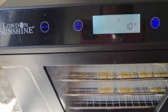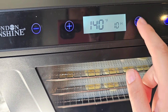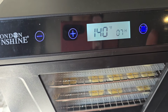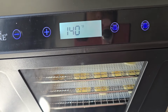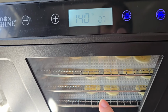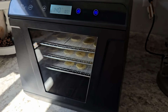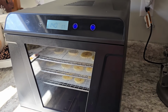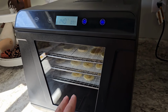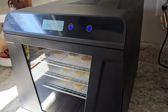So for the bananas, we're going to do 140 for, start with 7 hours. And we did the 3 trays with the 3 extra sheets on there. It's supposed to help them not stick. Can already tell that we'll be able to dehydrate a lot at one time with this dehydrator. Just so much fits on the tray. Being able to put up to 6 trays in there, we'll just be able to do a lot at one time.